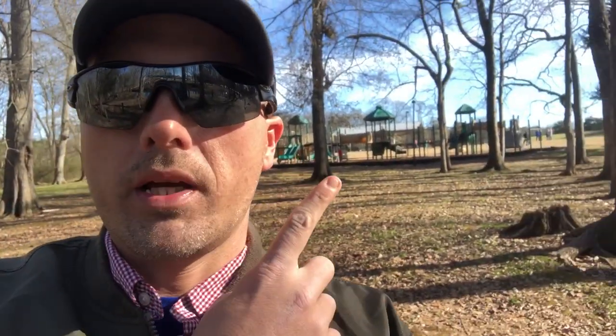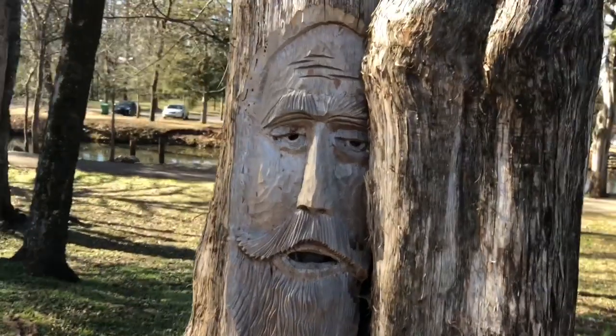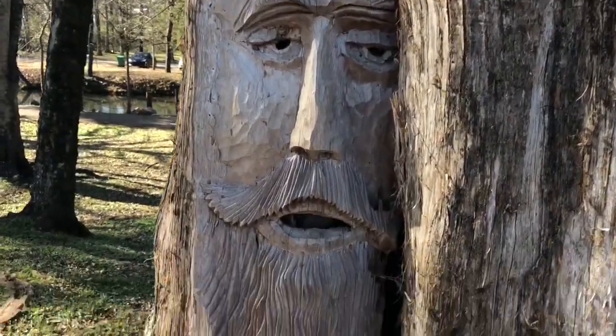This is their playground for this park right here. It's a pretty nice playground. I think you need a haircut. And here's one more guy in the tree. Dave Hughes? I don't know, this one's pretty awesome.